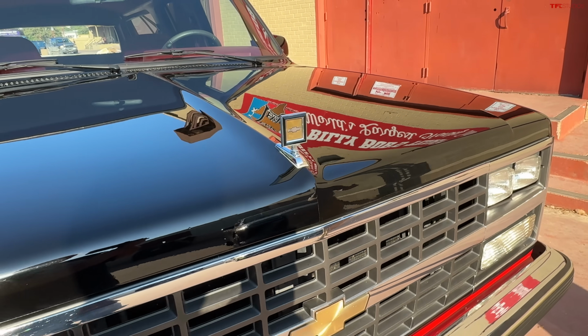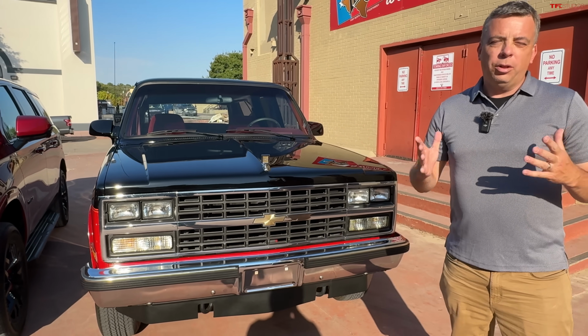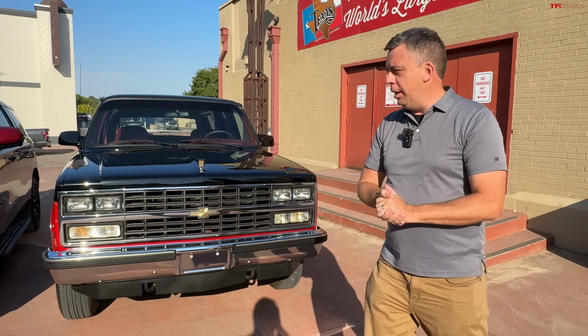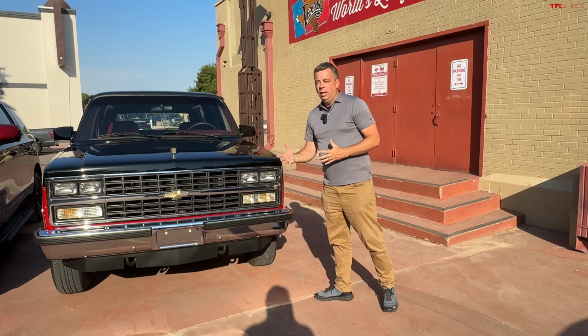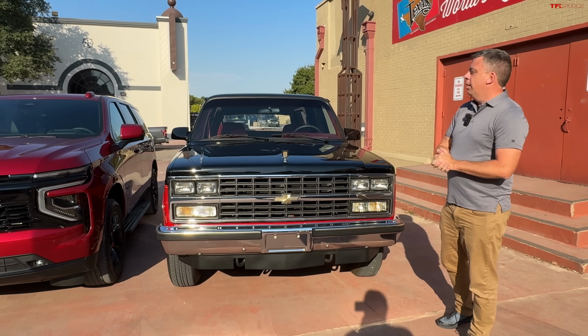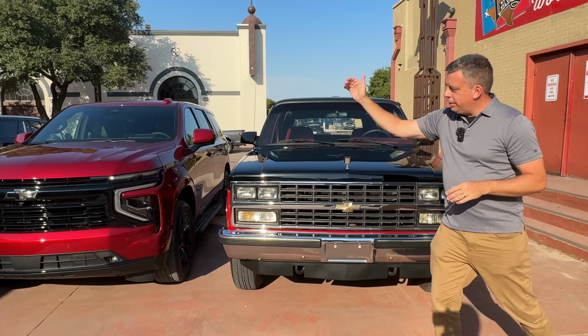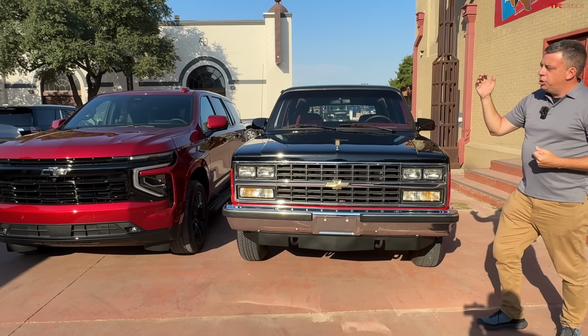Can you guys believe that the Chevrolet Suburban is turning 90 years old in 2025? Well, that's hard for me to believe. Here, I do not have 90 years of Suburban, but I do have 35 years. This is a 1990 Chevy Suburban, and right next to it is a 2025 newly refreshed Chevy Tahoe.